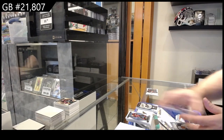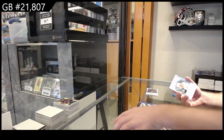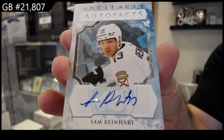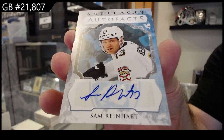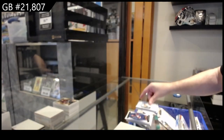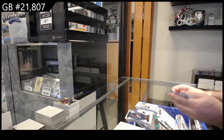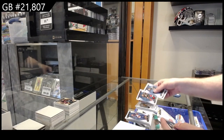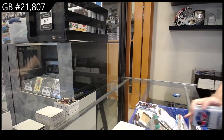We've got an auto fax for the Florida Panthers of Sam Reinhart. Sam Reinhart. And a $4.99 for the Anaheim Ducks, Troy Terry.